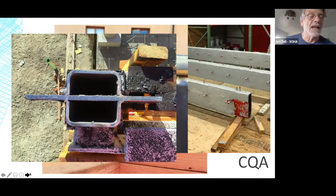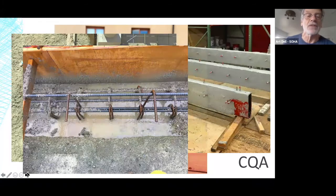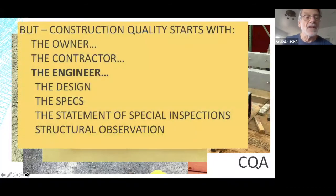Make it nice. This was a rainy day. It was going to rain. The inspector said, maybe you don't want to pour. They wanted to pour anyway. Fortunately, the inspector was telling the contractor that this was not going to fly. They managed to get a whole herd of people in there and vacuum up the water, shovel it out, and managed to complete the pour.